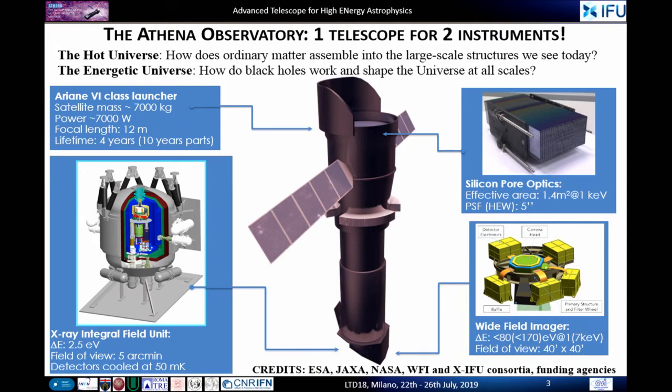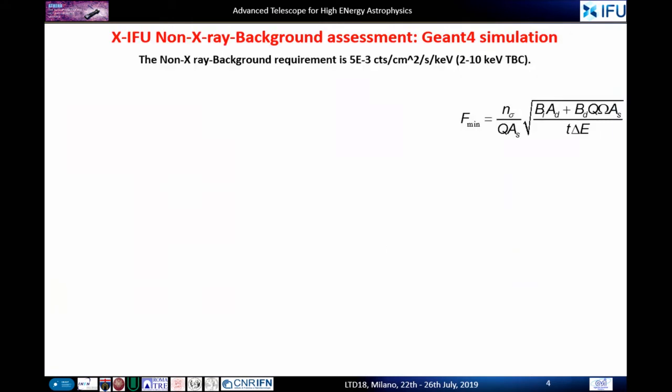But the wide field imager has a good energy resolution, but not so narrow like the X-ray integral field unit, having 2.5 electron volts up to 7 keV. And the anti-coincidence detector, being a cryogenic instrumentation, is inside the X-IFU instrument. We have also silicon pore optics because ATHENA is a focusing observatory, having an effective area of 1.4 square meters at 1 keV. So a good part of the X-IFU science topic is related to high energy resolution spectroscopy of faint and diffuse sources like outskirts of galaxies and so on.